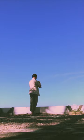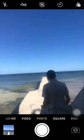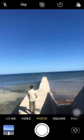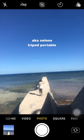Now for self. What I meant for this one is literally yourself. And the tripod is very useful for this one, especially if you don't always have someone with you to take a photo. Tripod is your new BFF.